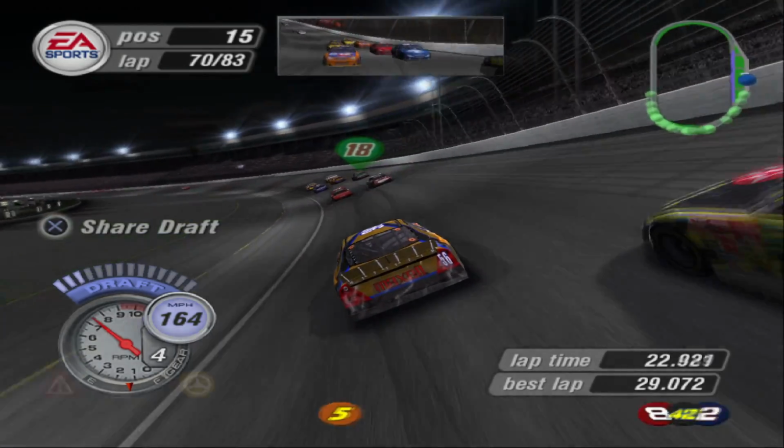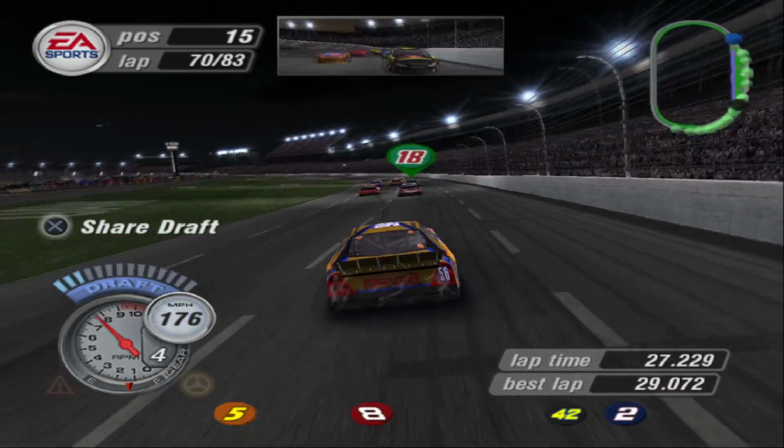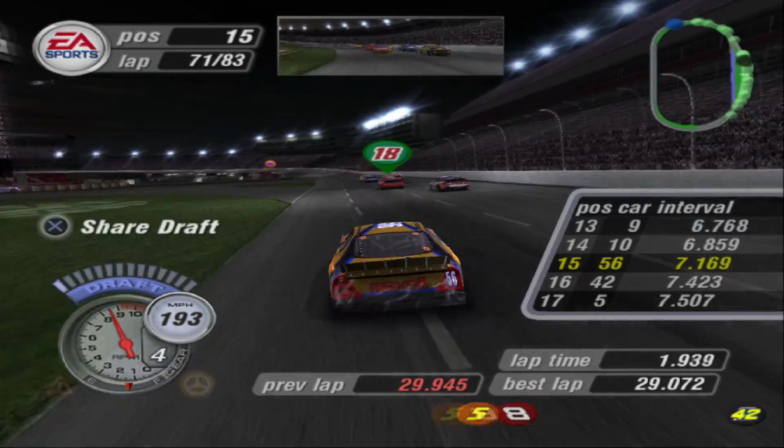Why are you putting up so much of a fight all season against me? I have no idea. All right, we're going to try to gain points back on him. And oh my God, it's Ashton Lewis holding up everybody. What is it with the 4 car holding everybody up?